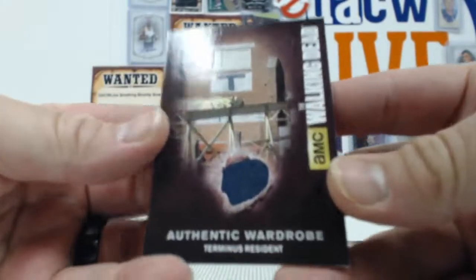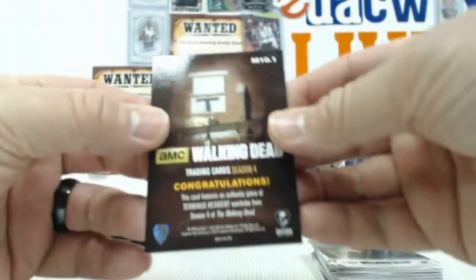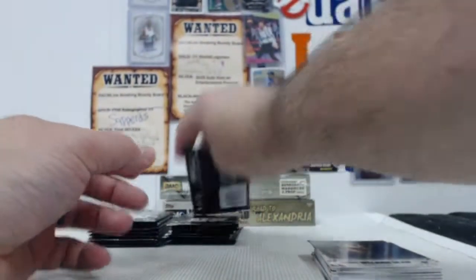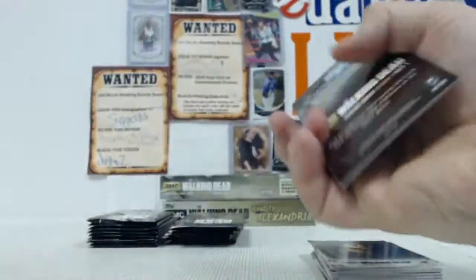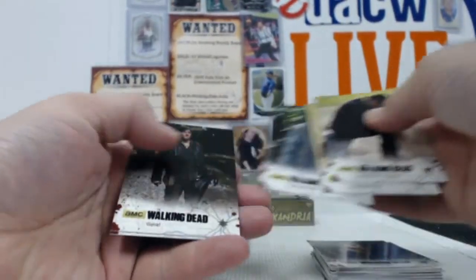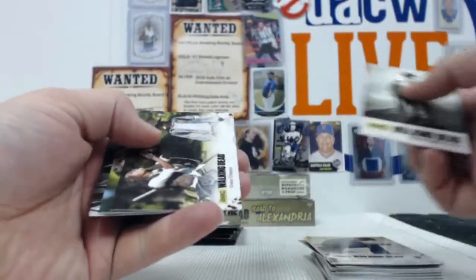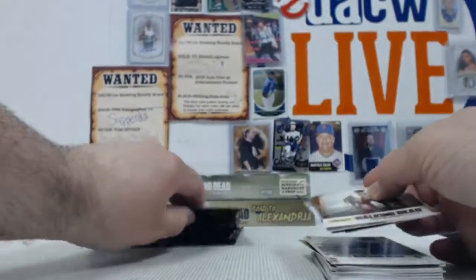And then you have a Terminus Resident. And that's the T, actually, in this set. This is 10.1. It actually spells out Terminus. Finally completed my set of this part of season 4. Alright, so we got both your hits. So the question is, is there anything else in the box? You should get a base set as well. Not sure if you've opened a lot of Walking Dead or not, but usually you get a whole base set in a box.